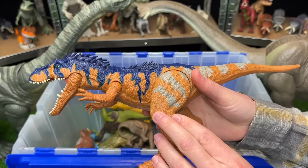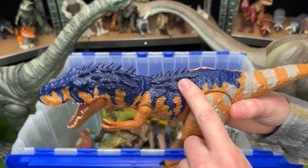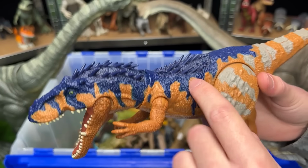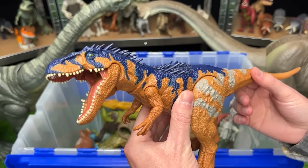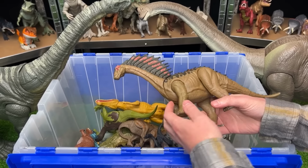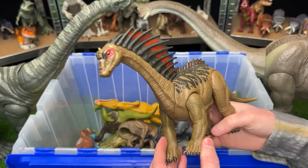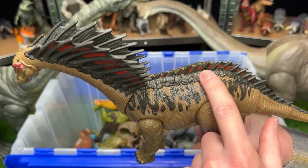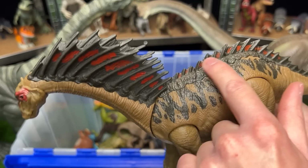It's colored in the orange, the tan, and the dark blue. It's got a ton of rows of spikes running along its head and its back. And it has the action that when you move its tail, it also moves its head and controls its jaw. This sauropod is called the Amargasaurus. It has the dark brown coloring with the darker accenting and a little bit of red along its spines.